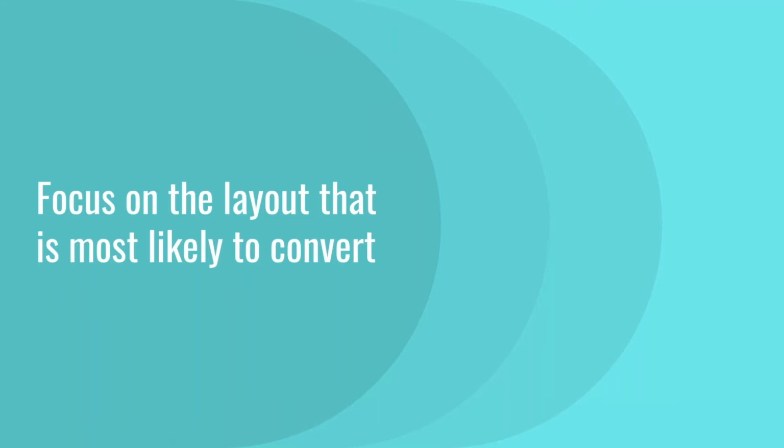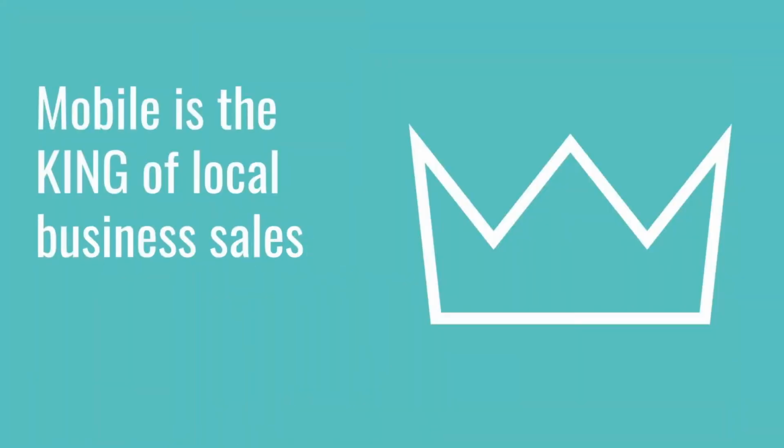If you want your website to grow, you want to make sure that your website layout is consistent with the current trends. And there's only one thing that you will take away from this presentation. This should be it. Mobile is the king of local business sales. Think about it yourself.